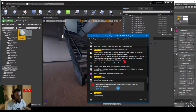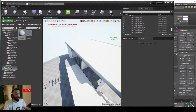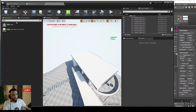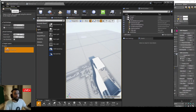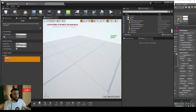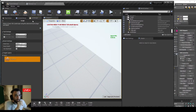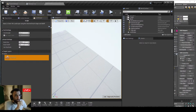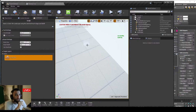I didn't 100% understand your question, Ibrahim, but we're talking about landscape, right? I'm going to give you an example. When we create a landscape and press Shift F2 to switch to the landscape mode, you could select and delete some of these blocks or add yours. I don't know if this is possible in 4.25, but in 4.26 there are more tools that help us manage the landscape.